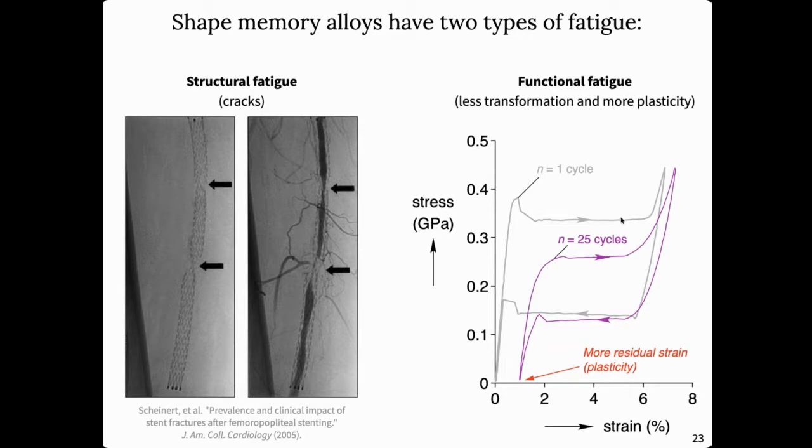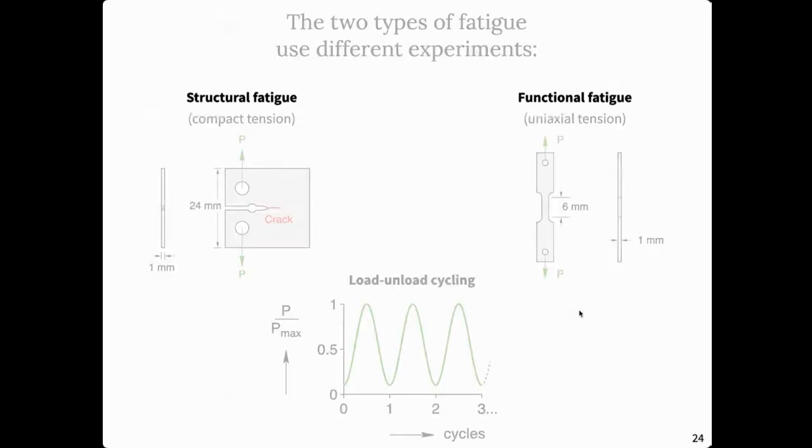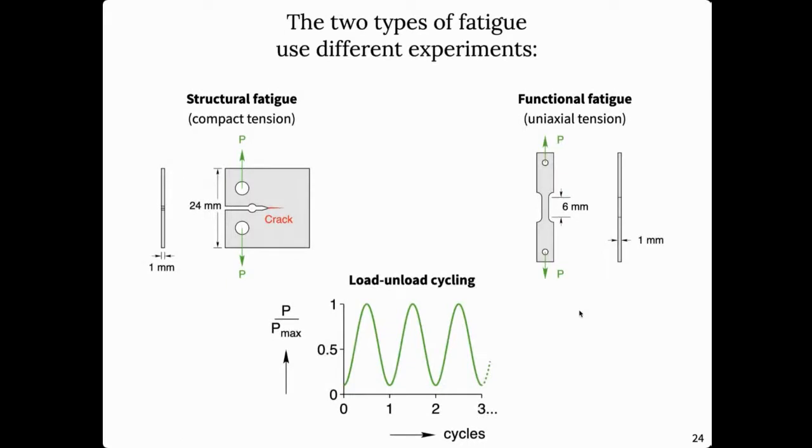If we cycle the material with just tensile loading and unloading, this is one load in gray, and then we do it 25 times and we get to the purple line. After 25 cycles, we have less transformation strain that's recoverable. The strain axis has shortened up, and also we have this residual plasticity left. This is functional fatigue. The material has not begun to crack at all, but we're still seeing damage forming in the material.